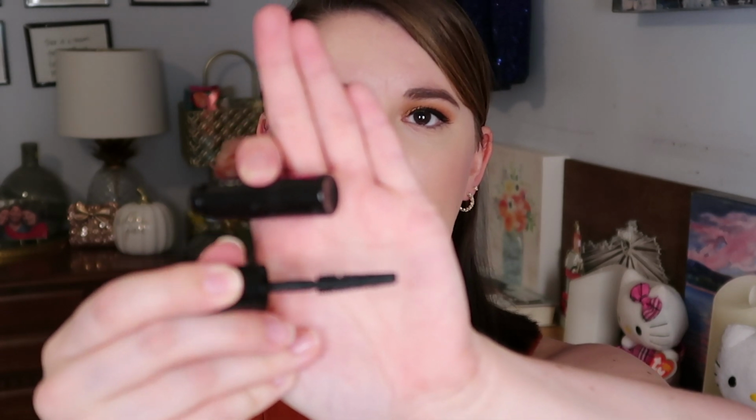And then I kind of used up, but not really, the Benefit Bad Gal Bang Mascara sample. This I just did not like. It really transferred onto my upper lid and my lower lash line. It has a really flexible wand, which I don't really know what the purpose of that is.